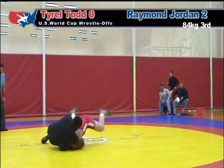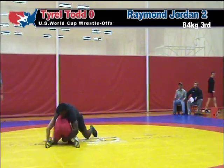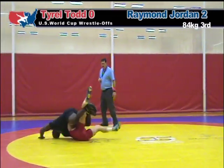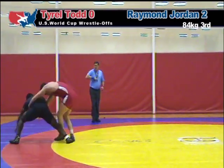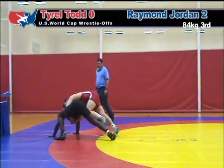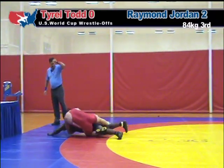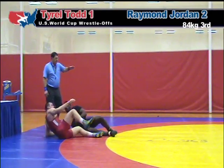He's been deep constantly. Again, there's Jordan locking around the waist, now locked in the crotch, trying to step through. Doesn't quite have the leverage for a crotchless situation, but does hip over. And does he get exposure there? He gets 2. White paddle. White paddle, yep. I believe it was Todd's move. Now 1 point takedown for Tyrel Todd. So it's 2-1 with 50 seconds to go.